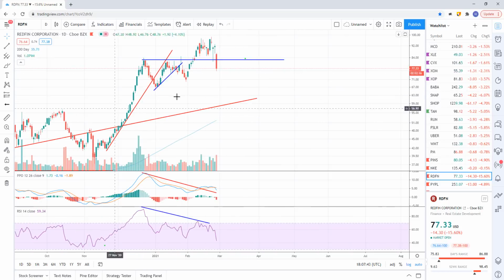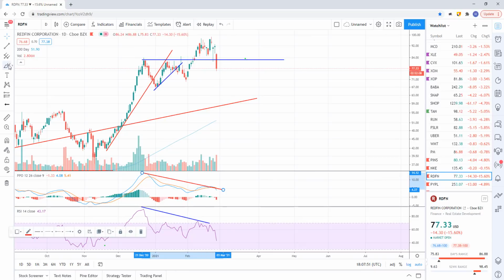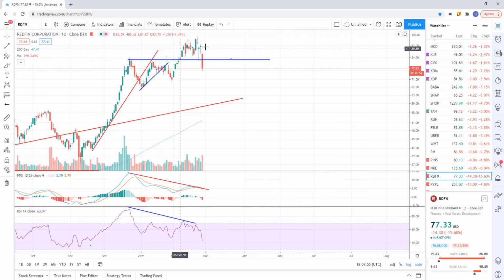Now, I wouldn't want to be long this. I would want to look for a short trade because of negative divergence. See the big negative divergence on this? Signaling that this was just a divergent high that was likely to fail right up in here. And sure enough, it has failed.